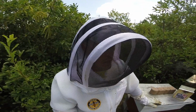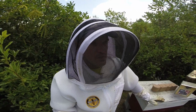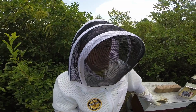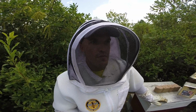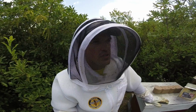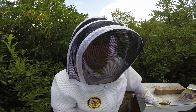So if you have not watched this hive's history, I made a split off of hive number 1, I believe, moved a few frames from a few other colonies to give them a boost. They are in a 10 frame. I didn't put them in a nuke for some reason, but I did give them 5 good frames of food, brood, and established comb and everything. And then the rest of the frames, I believe, are probably new, which is fine.